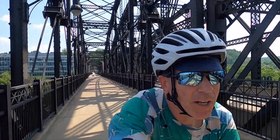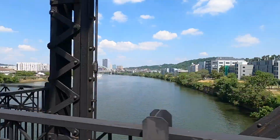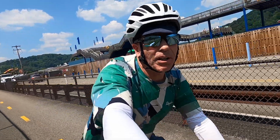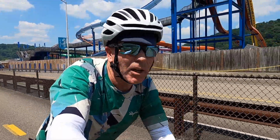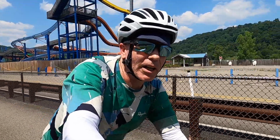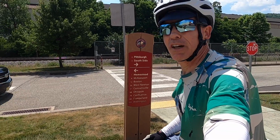Crossing the Hot Metal Bridge over the river, you get a great view of downtown Pittsburgh. My 3 previous trips I passed through here, the water park behind me has been closed. But today I see it's open because it's bloody hot and they'd lose a ton of revenue if they didn't open today. I'm 6 miles from Pittsburgh and 325 from Washington.